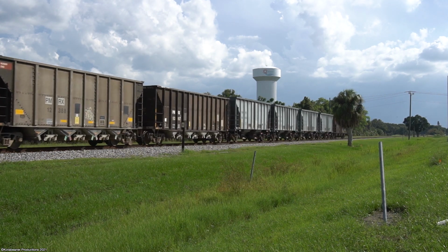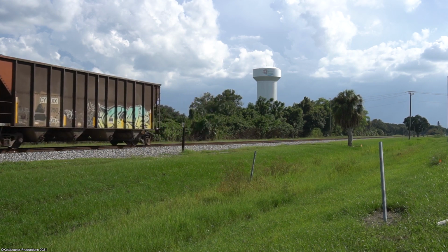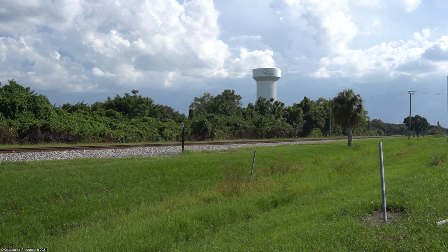Just north of Palmetto now, and 750's already hit the ground running. With plenty of time left in their shift, it's obvious that these guys just want to get home and get done.